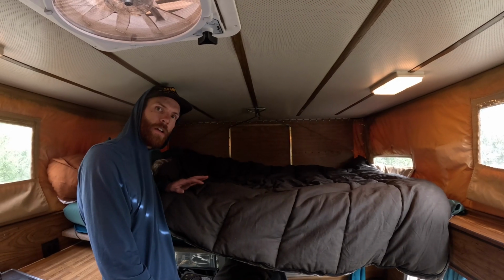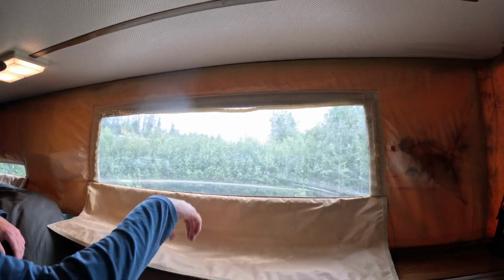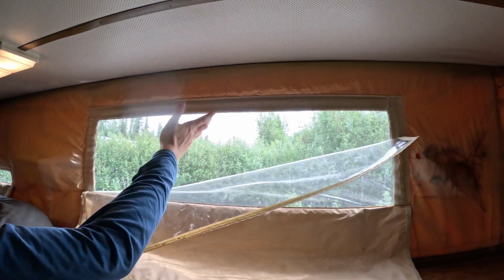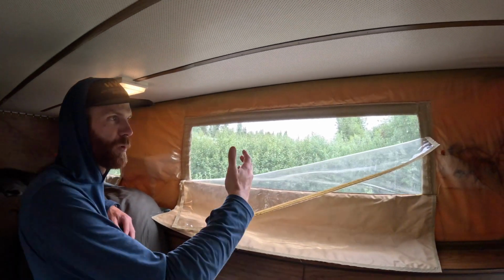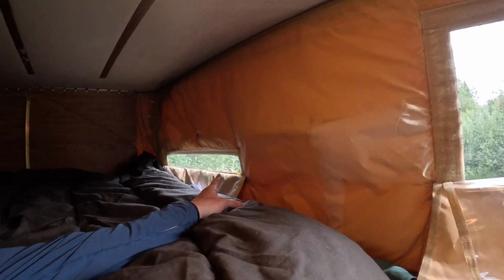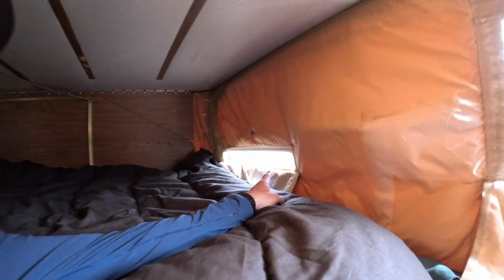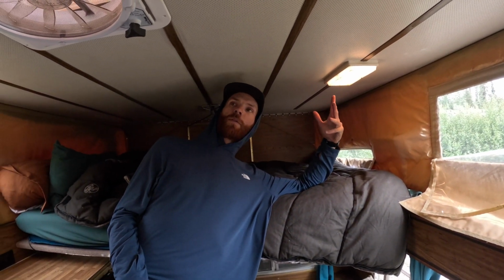Up in this bed area, we'll just pan over, you can see the canvas. This is a stock window. It has both a window covering and a clear window cover, and then this is just screen. You get good airflow in there. When you have the fan running, you can really feel the fan pulling air through this area, which helps keep you cool, especially because there's a small window over here. So if you shut all the windows and crack these guys and turn the fan up on suck, it will pull air past you and keep you nice and cool, which is really great.